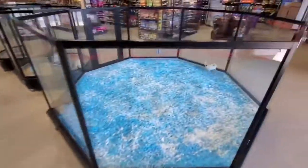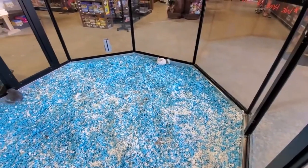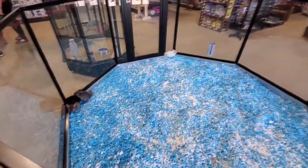Here's our chinchilla friends. Running around and hopping like crazy. Alright, wait a minute. Look at this white one again. Watch him hop. Okay, go ahead, hop for us. Look at how he zooms around. That is so funny. His name is Bullet. Okay, let's go check out the fish. Alright, here we go.